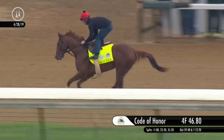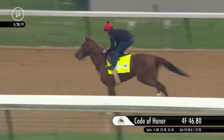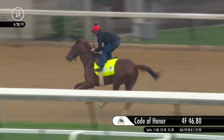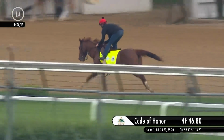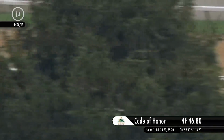Agree. All right, Code of Honor we saw for the first time. I know he was out early in the mornings, earlier than we got out here. Today he worked 4 furlongs in 46 and 4. Thoughts? Very efficient mover, medium-sized horse. Looked good today, as most Derby works were. He looked good. He galloped out good.